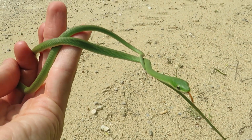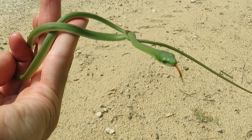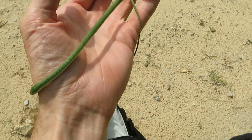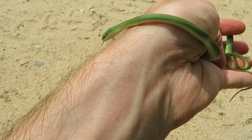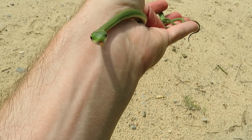So they have a very, very high metabolism. And in fact, I think this guy grabbed something recently because he's got a bit of a lump in his belly. That doesn't look like an injury type lump, at least, I hope not. But they are so tiny and so cute. They do get a fair bit bigger than this. They can get up to about 3 feet long. But so cute. And finally, it's been all day and we finally got a snake.